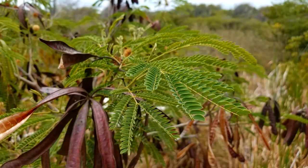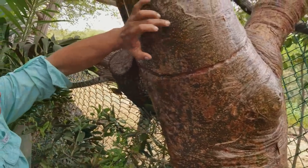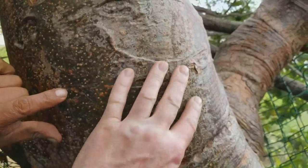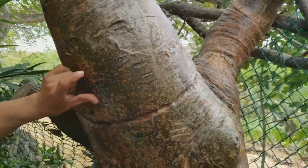Does it work on 100% of people? No. No herb does. But luckily, we have plenty of herbs that can help people in this regard. Now, this tree is called the Gumbo Limbo tree. You'll see this in Costa Rica, Nicaragua, and this part of the world. When I was in Nicaragua, I found an enormous Gumbo Limbo tree and took a picture of it.